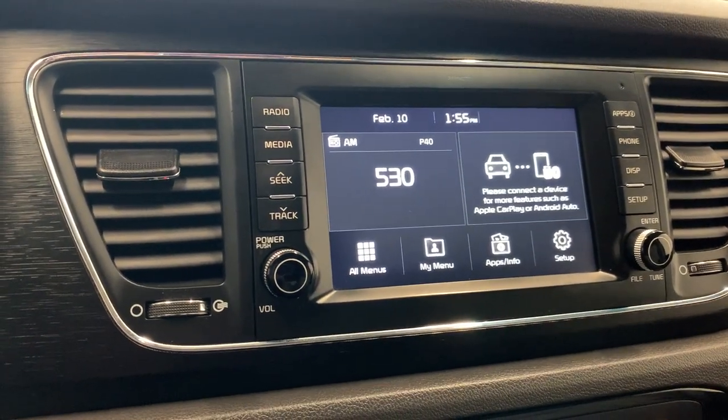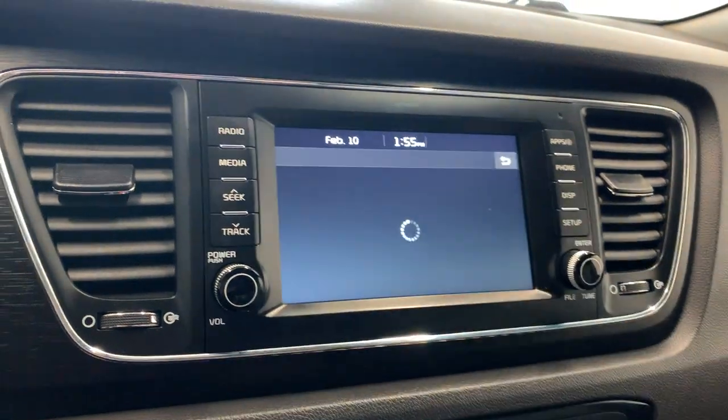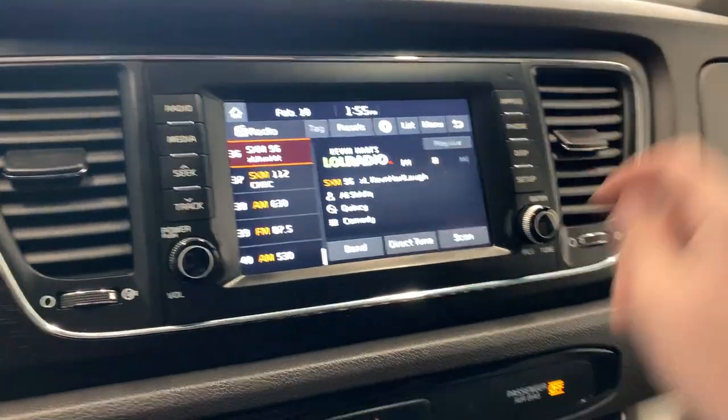For the stereo itself, you get AM, FM, and XM radio. You have USB and auxiliary ports, Bluetooth connectivity, Apple CarPlay, and Android Auto. Newer Kia system, so it is completely touchscreen. You'd use it just like you would your smartphone. Then a bunch of shortcuts along the side as well.